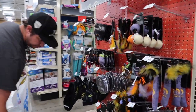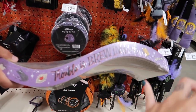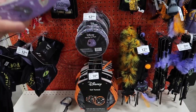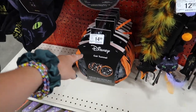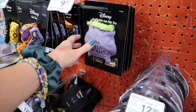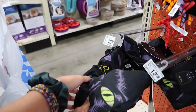I'm gonna cry. I want a cat so bad. We'll get a cat. These are so cute. These are like, oh, all of this is like Hocus Pocus. Yeah, this is all Hocus Pocus themed here. So they got a Hocus Pocus little cat tunnel, a little pop-up tent. That is super cute. Some catnip toys. A Binks cat toy here.